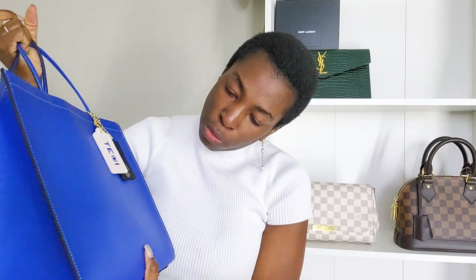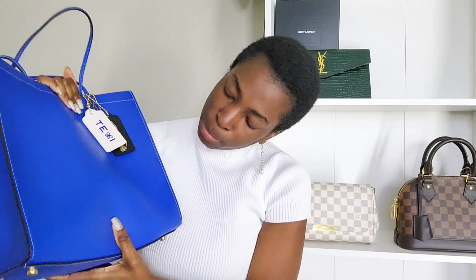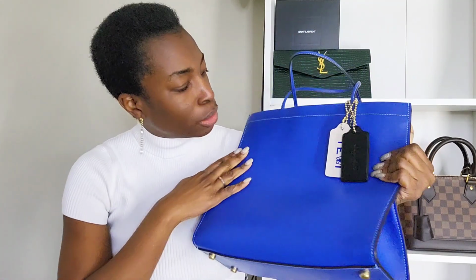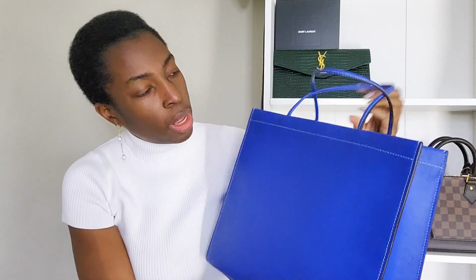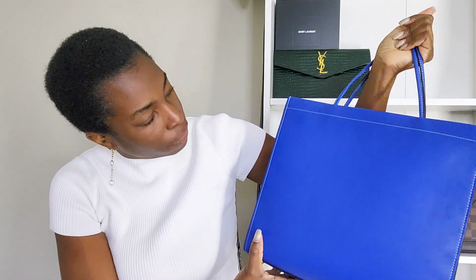It is smooth glove tanned leather, so you can see some veining in the leather, which is normal for this type of leather, but I do not have any scratches on it yet. So as far as wear and tear, it is doing so good. It has taken a break this fall and winter, but it will definitely come back out in the summer for sure.